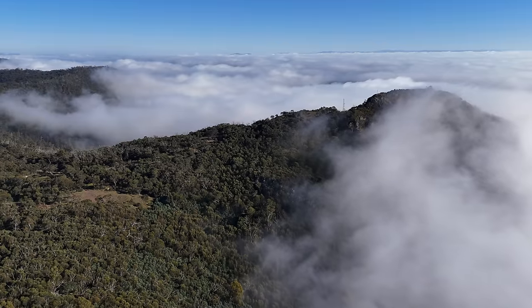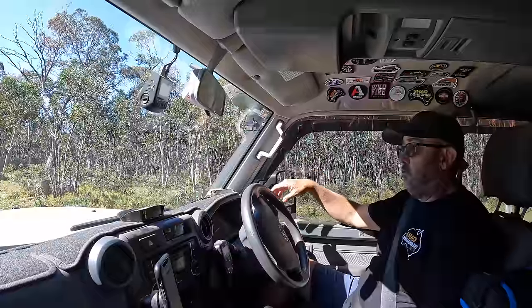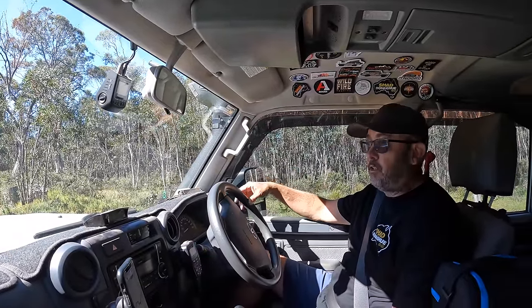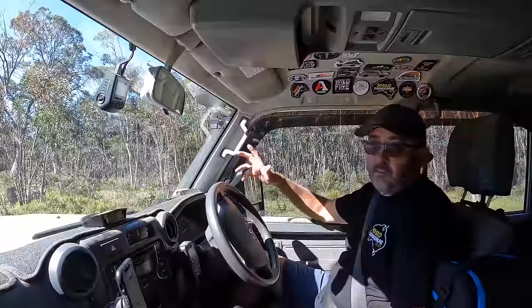This morning, just down below the Pinnacles, we were in the cloud early in the morning and then it's just cleared up to a beautiful day. So we've got the camper dry, packed up, bit of a late start, 10 o'clock, but doesn't matter.